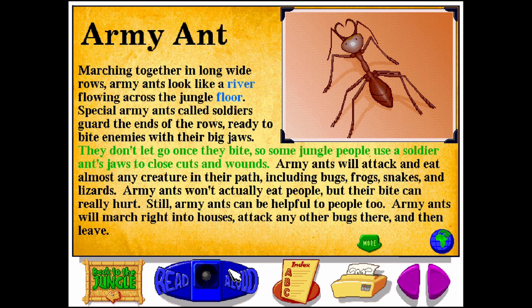They don't let go once they bite, so some jungle people use a soldier ant's jaws to close cuts and wounds. Army ants will attack and eat almost any creature in their path, including bugs, frogs, snakes, and lizards. Army ants won't actually eat people, but their bite can really hurt. Still, army ants can be helpful to people too. Army ants will march right into houses, attack any other bugs there, and then leave.